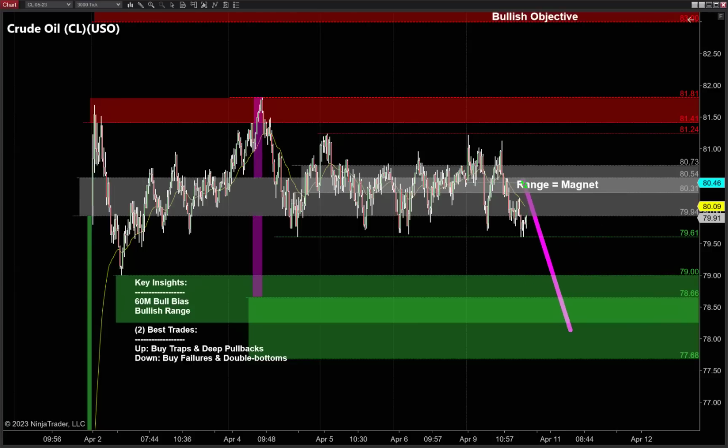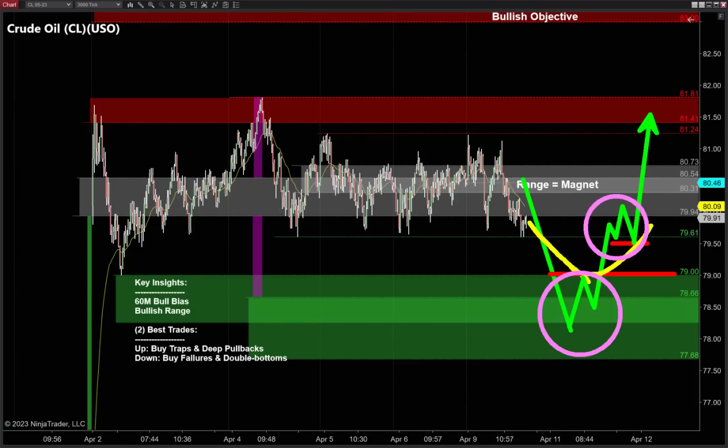Oftentimes this thing shoots lower. The bears come out, they get trapped in. There's so many buyers waiting for it. It just punches, right? And you don't get any pullback. If that is the case and it punches going higher, what do we do? We look for traps, right? So if this thing just rips off of that low, you might not get that pullback off the moving average. That's okay, right? That trap will be good enough. Okay, so failure pattern, trap pattern.